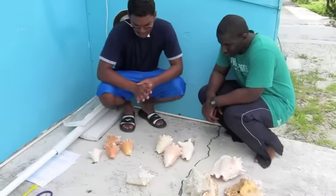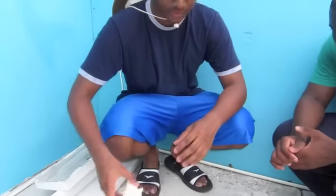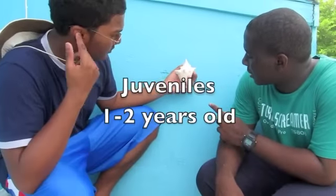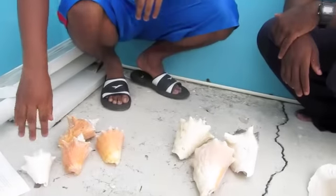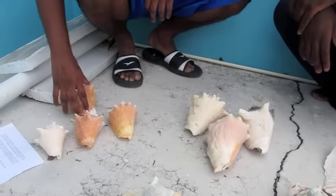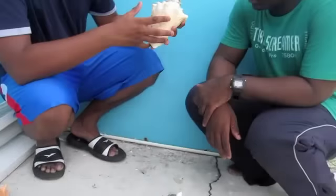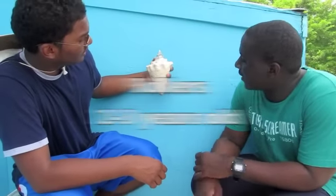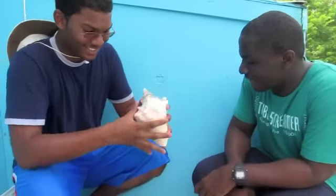I'll tell you which size corresponds with which age. Around this size, which is juvenile. So that's the babies then? Yeah, baby them. And when this group is about 1 to 2, so 1 year to 2 year range. And then when they get to 3, they start to look like this, and these are what we call the rollers. Oh, you call them rollers because they could roll. Yeah, you see them?